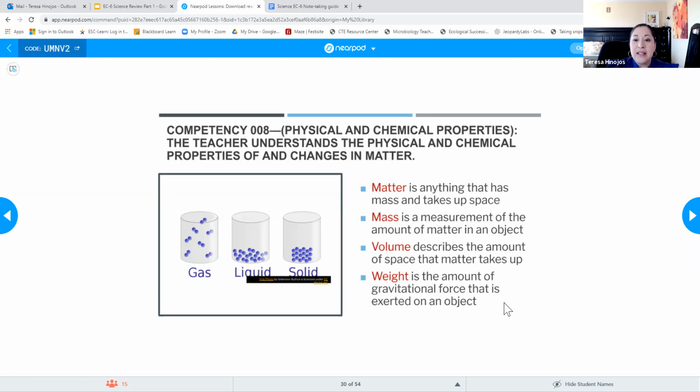The other term that we'll use is volume, and volume is basically just describing the amount of space that matter takes up. And so when we look at our states of matter, solids, liquids, and gases, I could get 3 possible samples that all have the same amount of mass, but they could have a different volume depending on how far apart the molecules are separated.